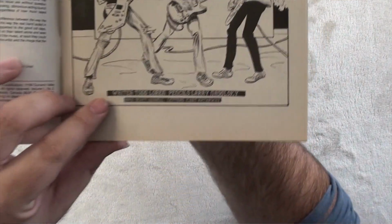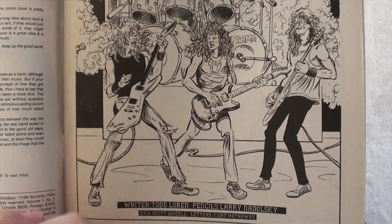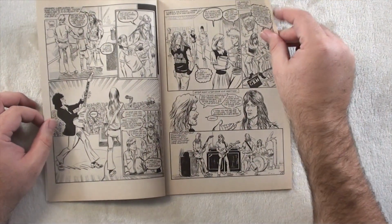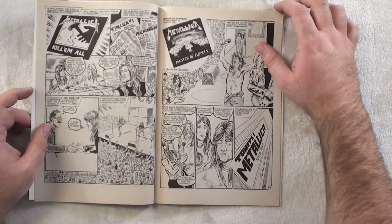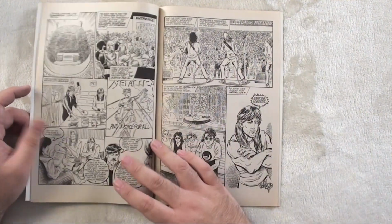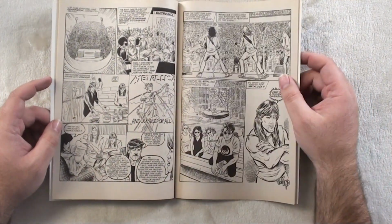Here it says down here, writer, hopefully you guys can read this. It says, writer Todd Loren, pencils Larry Nadolski, inks Scott Goodell, letters Kurt Hathaway. Very cool. So I wonder if this is the story of how Metallica came to be a band. Probably. It kind of looks like it. Really interesting. Hey, and Justice for All. Maybe this isn't how they became a band. Maybe this is how they became the biggest band in the world. Or the biggest metal band. So there's Metallica.